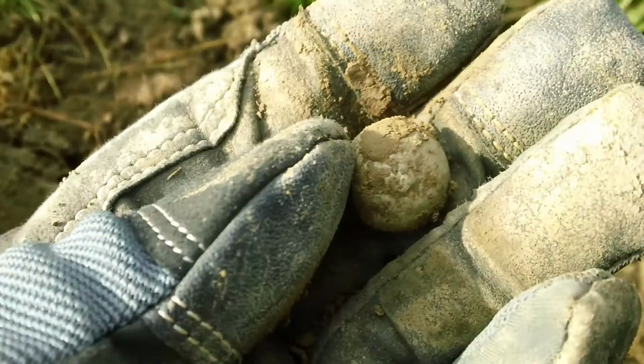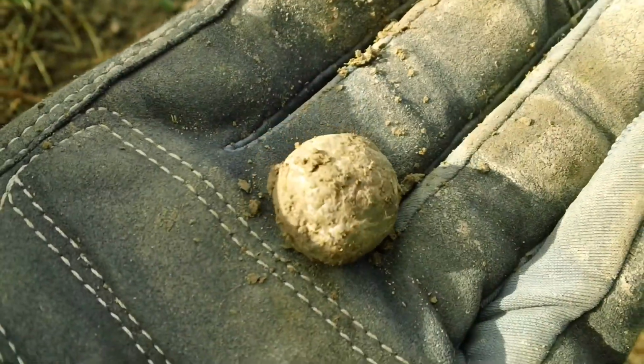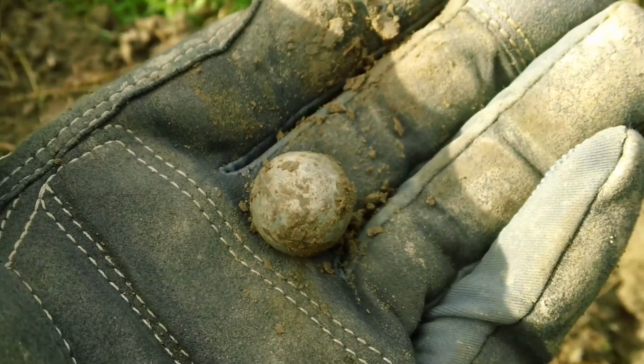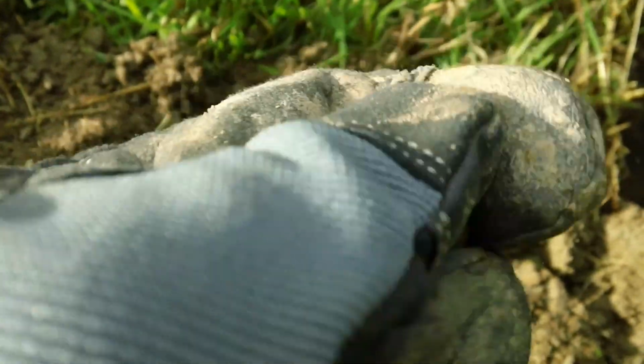This one looks unfired actually. You can see where it's been clipped. See a little notch on the top there. There you go, not bad. I haven't found a musket ball for a little while, so a few more finds over this way I think.